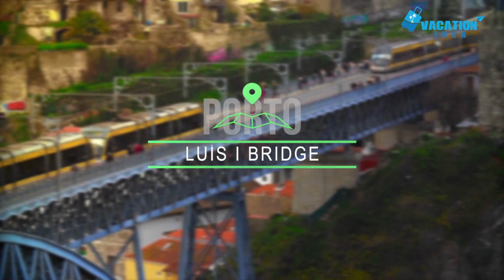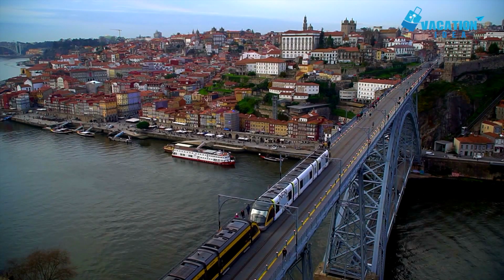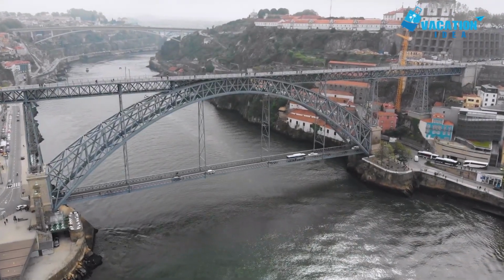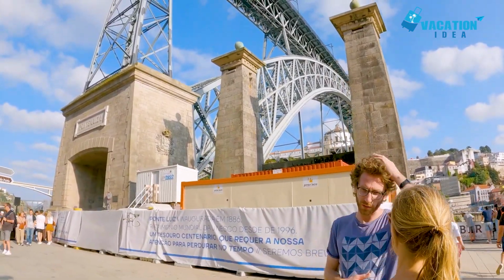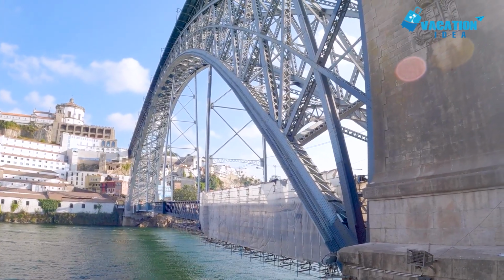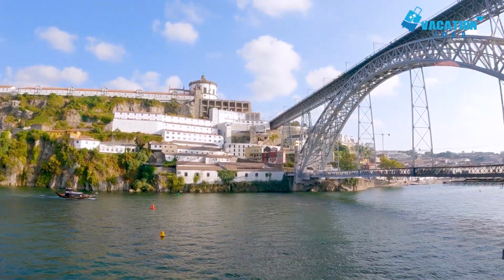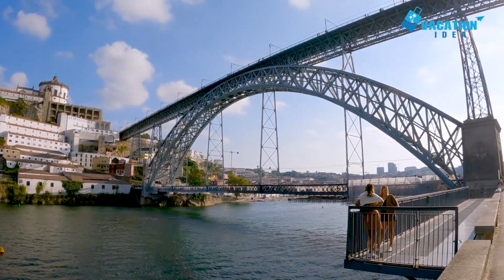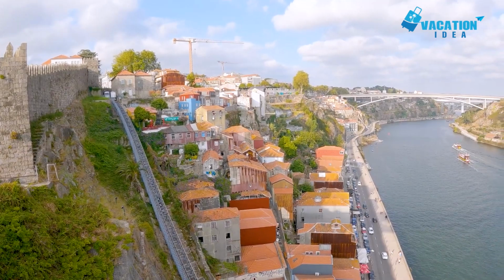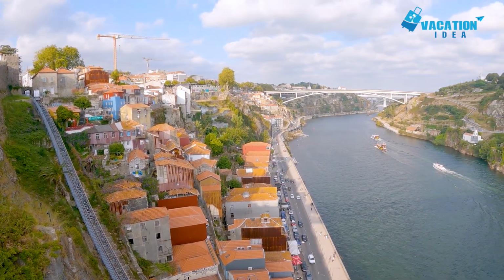At number 9 is the Luís I Bridge. An industrial symbol for Porto, this twin-level metal arched bridge opened in 1886. It was conceived by the German engineer Theophil Seyrig, who co-founded the Eiffel Company. The bridge crosses the steep, rocky banks of the Douro and rises to almost 45 meters. There's a bird's-eye view of the Cais da Ribeira from the top level, also used by Porto's light railway.